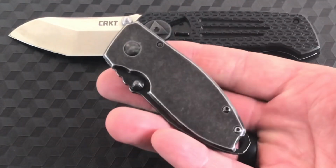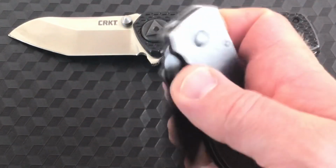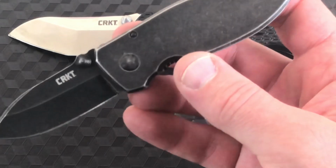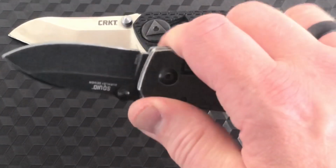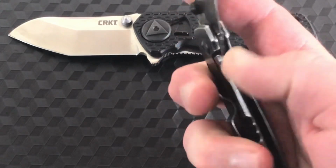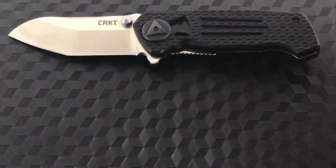I mean, the Squid has been super popular for a lot of different people. So frame lock, this is the stonewash version. Comes in a couple different versions, and there's lots of aftermarket parts for the Squid, handles in particular, aftermarket handles for the Squid. So that's cool. Just a cool little knife, very, very easy to carry as an EDC knife. Fits nicely, even with a pair of khakis on. Doesn't print, and just classy. When I take this out to use around the office or something, nobody freaks out because it is just kind of a small, chunky knife.